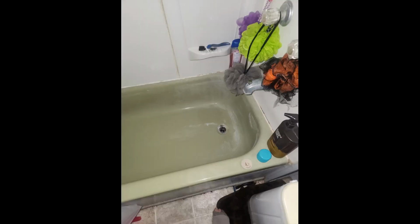This was in my bathtub, and this was after my wife had taken a bath. She can't even sit in the bath without her skin burning from this water. Let me show you the aftermath of the tub. Check this out. Isn't that weird? You wouldn't believe how much hard water is coming through this place.